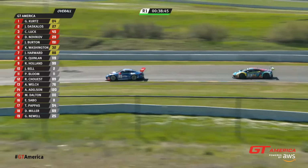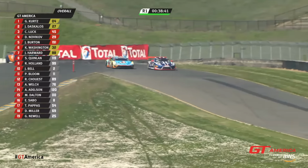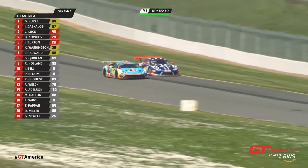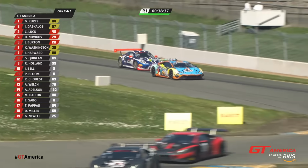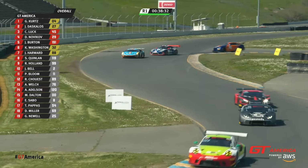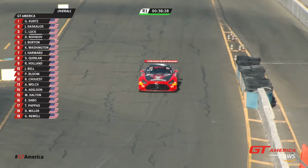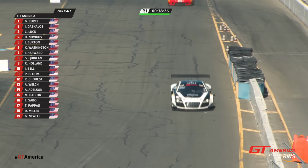That's Kyle Washington, who has some GT2 experience in SRO America. He got up over that curb a little bit, and that's going to open up the opportunity for Harward to dive to the inside. Gets it done in his first ever pro race. A great start from him in a brand new team that was supposed to contest not just this race, but also the GT World Challenge America races.